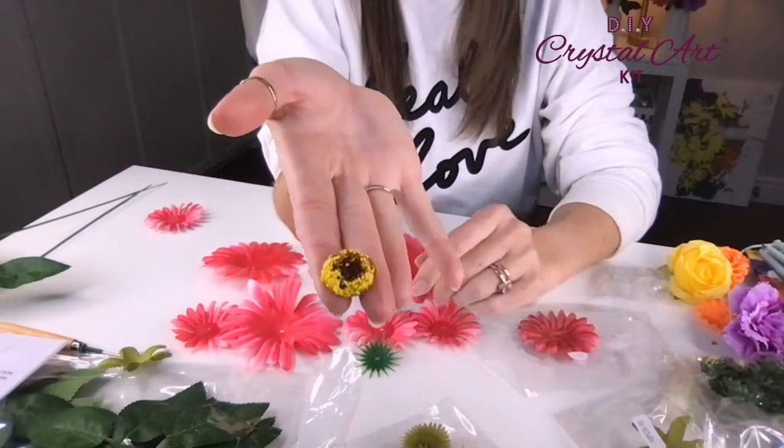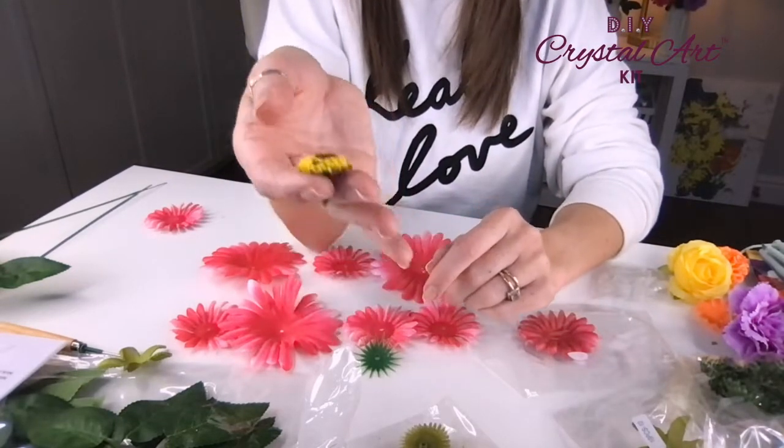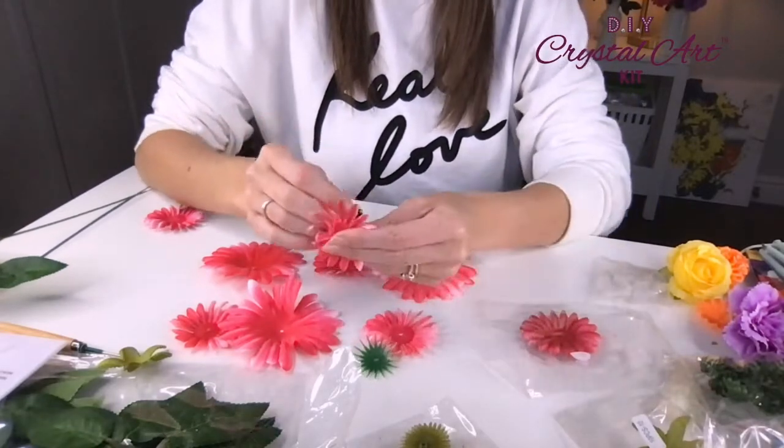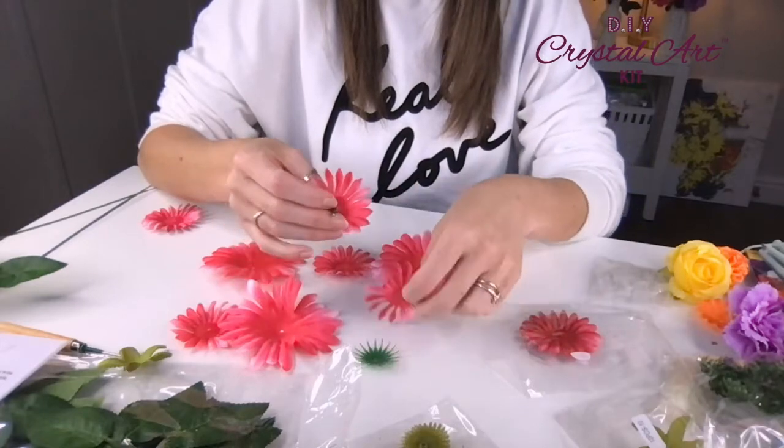So we're going to take our faux pollen centre, and every single one is slightly different. So again, it's just giving it that lovely natural finish. And we're going to thread them straight on. So I don't even need the tool for this one. They're just going to go straight on.